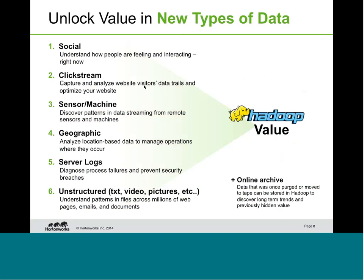Enter Hadoop, where it's uniquely able to land any and all data types, whether it's social sentiment data or clickstream data, where you're analyzing website visitors' paths through your website and trying to optimize offers or increase your transactions, or sensor machine data, understanding the patterns being emitted from this increasingly Internet of Things and machines and sensors that are out there, both from an operational perspective or otherwise.